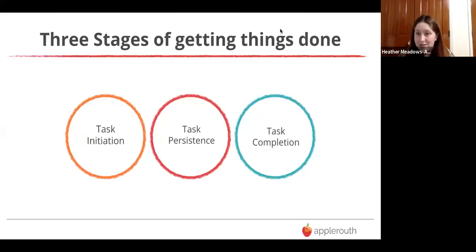So there are 3 stages of getting things done, right? Where we really get down and think about, when you sit down to do your homework, what's going on there? You have to actually start the task. You have to start it and then say, I'm going to finish it. And then you actually have to finish it too, right? So there are 3 pieces here and they're all important in their own way, of course.